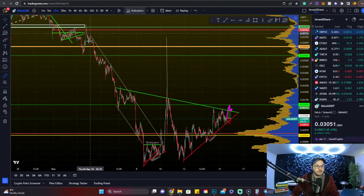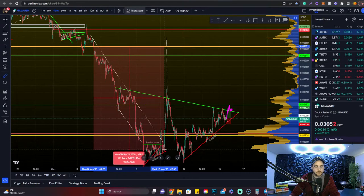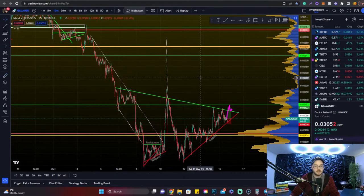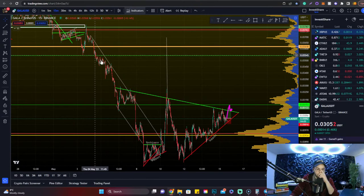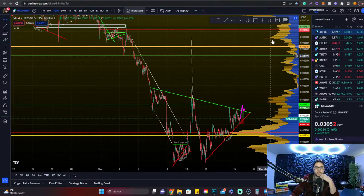How long did it take to drop from this zone to the bottom? About six days. Okay. So if we had equivalent consolidation ranges along the way up, it could take about 5 to 6 days to get to that target.